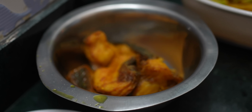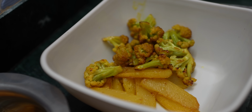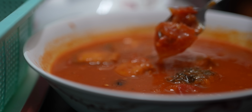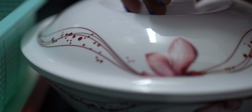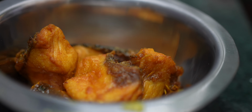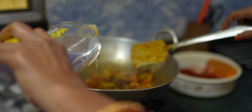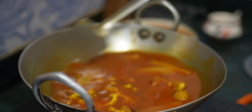The rest of the cooking is also almost done. This is macher tok, which is basically like tomato rasam but with fish. She is also making fish with cauliflower and aloo. A typical Bengali home where fish is the main ingredient in any dish.